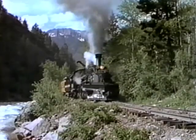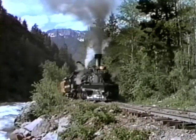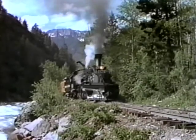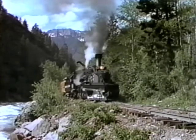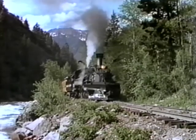Needleton is located at milepost 480.3. Several good mining prospects were established in this area. A new water tank has been erected here, and after taking on water, K28 Mike number 478 whistles off.